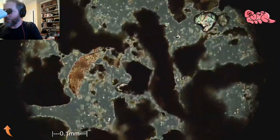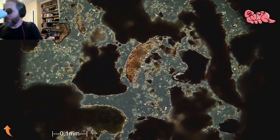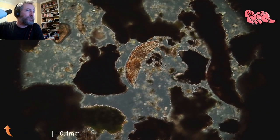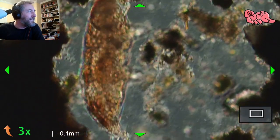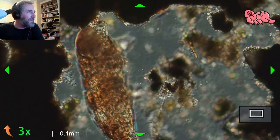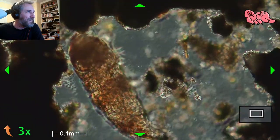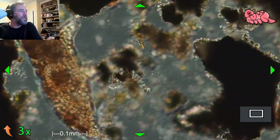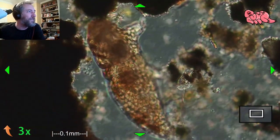Let's see what else we can find. I mentioned there's, oh no, there is a giant water bear. Now that one is huge. That is full size. There you go. That is a big girl. That's like two to three times as big as that last water bear was.